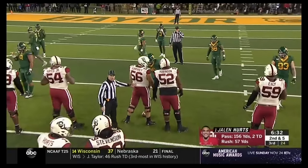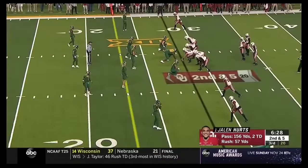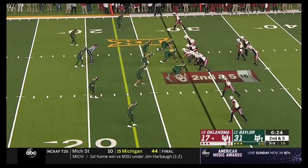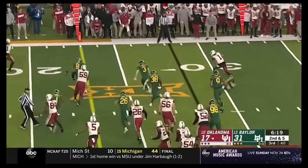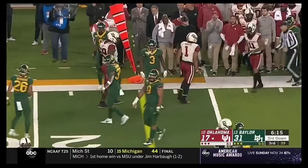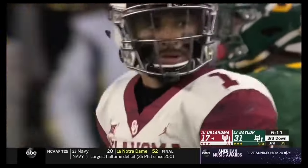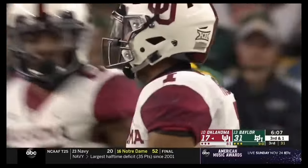2nd and 5. Ramondre Stevenson comes in. They'll go twin backs here. This was a pretty effective formation for him in the first half. Stevenson right, Brooks left of Hurts. Keeper. Hurts runs right, trying to get to the corner, steps out of a tackle, puts his head down and dives to the 24. That'll be a yard shy of the first down. It'll bring up 3rd and 1. Good job by Jalen going in there and getting that extra tough yard.